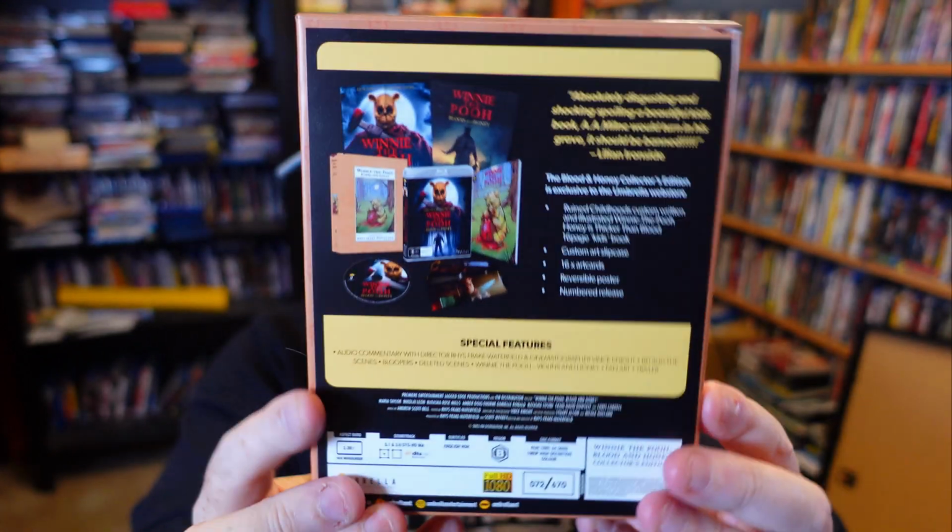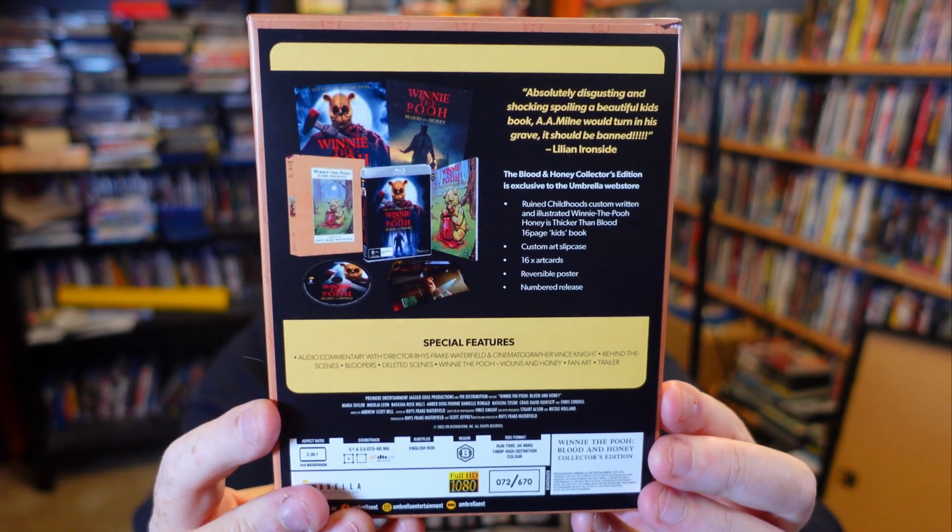There's the back, it's region B, this one. So definitely, if you're able to, and you're inclined to, get a multi-region Blu-ray player, because you're going to be able to get things like this. And with exchange rates as they are, you're going to get them fairly cheaply if you're in North America.